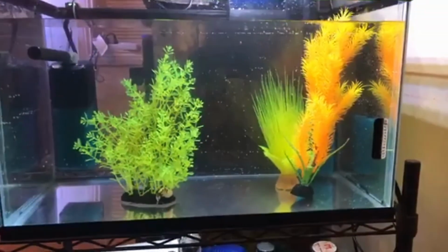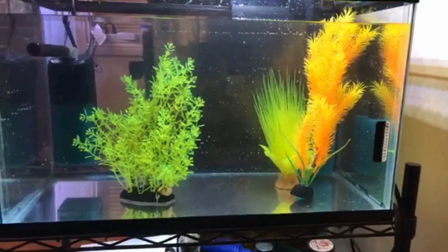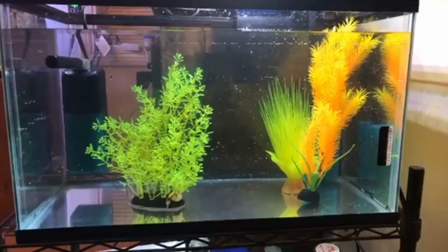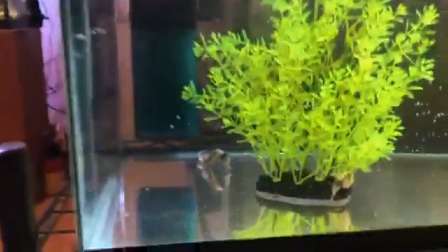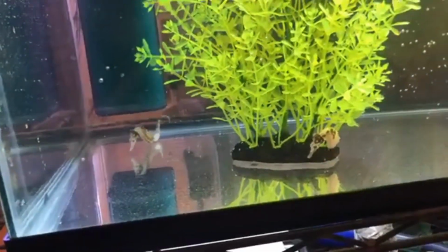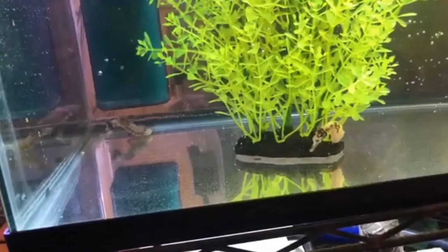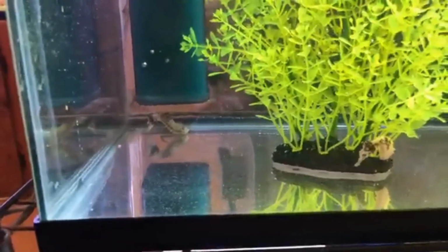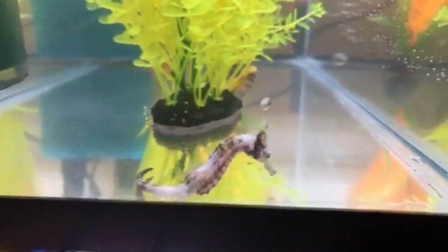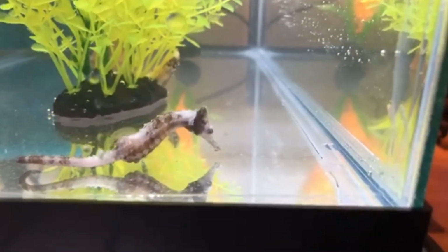So I'm going to watch them, and I'll let you guys watch them with me and see if they are doing well with the flow. As you can see, this guy's not flying across the tank. He's kind of chilling and checking it out. And I will continue to adjust as she gets more comfortable, and we'll see the flow based on what she wants. Right? Oh my gosh, look at that. Look at her patterns. So beautiful.